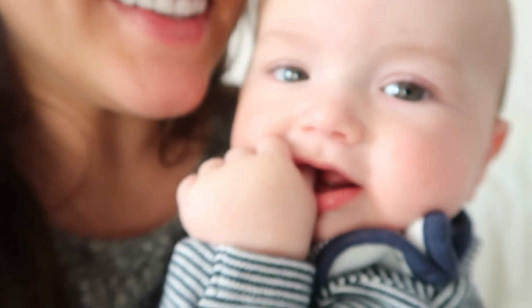He's also teething so badly and he's really dribbly, but we still have no teeth yet, unfortunately. Hopefully it won't be too long and they'll come in. Charlie's favourite things are being tickled. He totally anticipates the tickle.